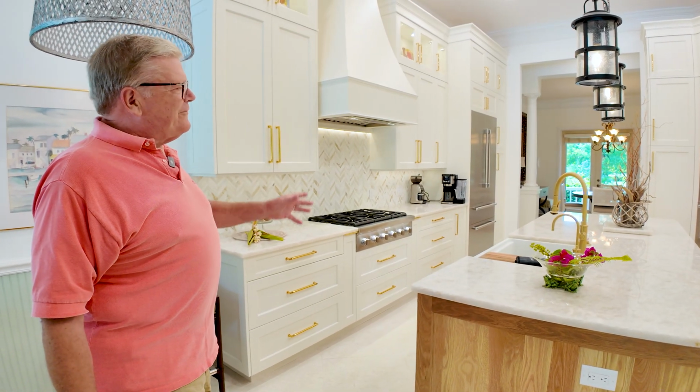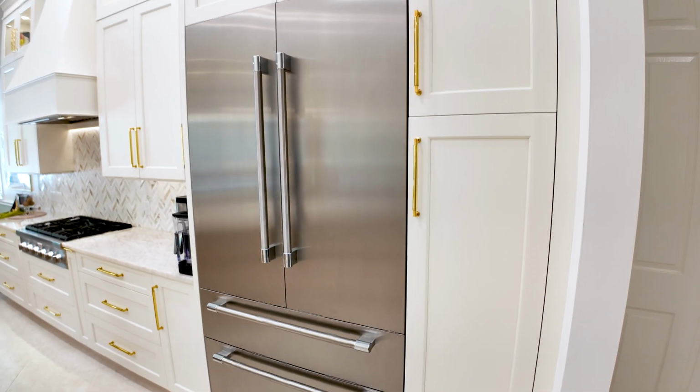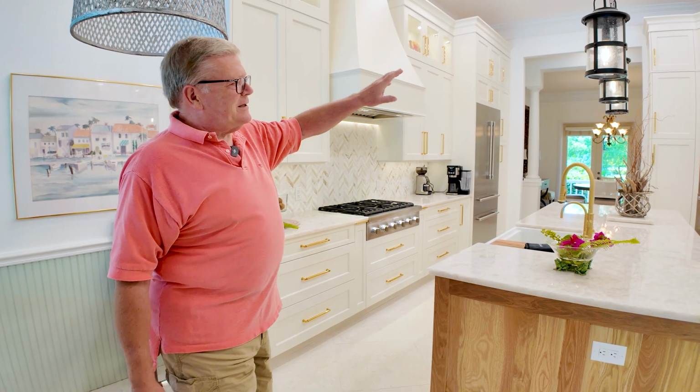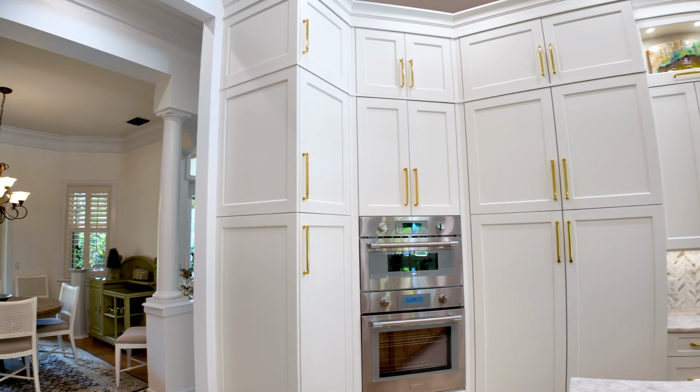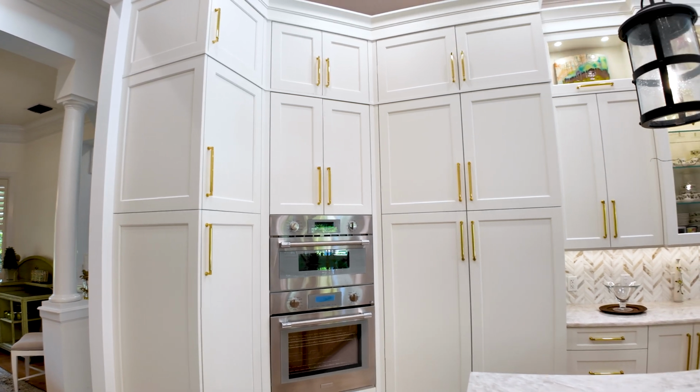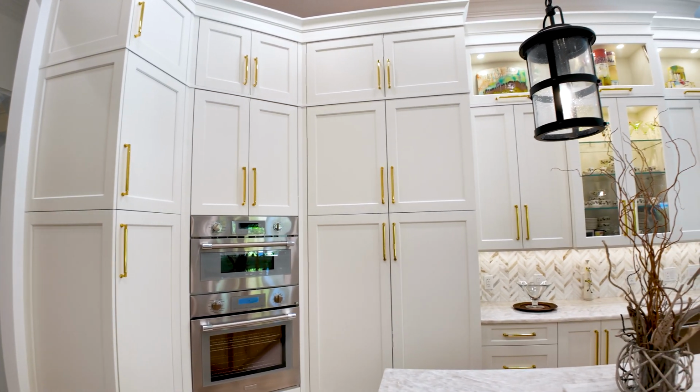So we went with the 42-inch wide refrigerator. Again, cabinetry storage above. Coming across to this side, it's a speed oven, a microwave on top, and oven on the bottom. The cabinets are all 13 inches deep. The middle in there is 16 to give more depth to it.